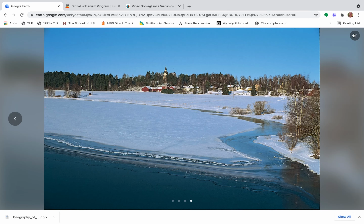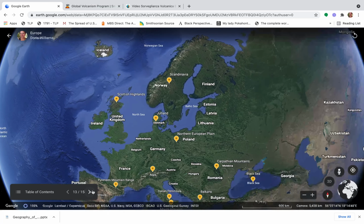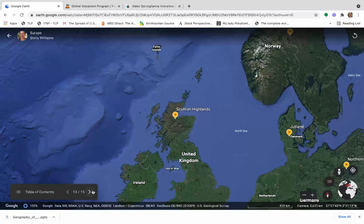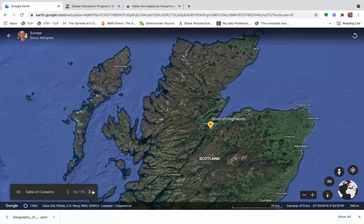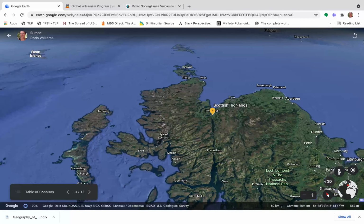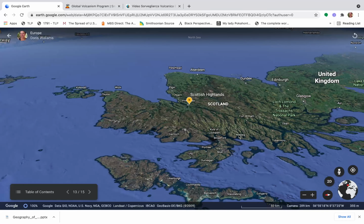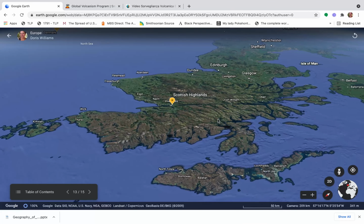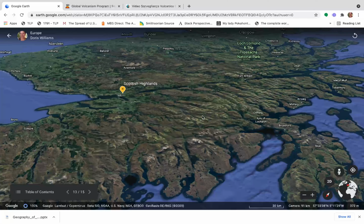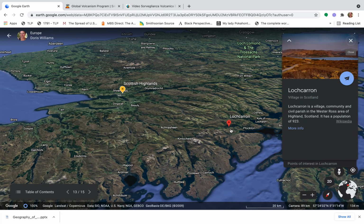So this is Finland. And then we're also going to go look at the Scottish Highlands, because it's also kind of a part of that same region. We are going to zoom in here. Let's go to Loch Carron. You kind of see how it's like little fingers.